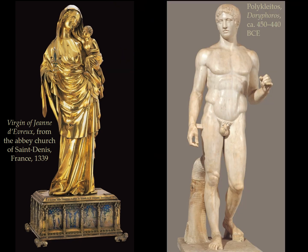The classical contrapposto, which is the origin for the swaying motion in the Virgin of Jean d'Evreux, is taken to a much greater graceful extreme, where instead of gently placing all of the weight on one leg and counterbalancing the upper portion of the body, now the Virgin is going to place all of the weight on the left leg, swaying dramatically to her right, while her head then alternatively moves back to the left, giving us this dramatic S-shaped pose. The twisting contrapposto seen here then is effectively, gracefully exaggerated in a courtly fashion, which is appreciated at the time for this courtly audience, thus still connecting in this commission the Queen of France with the Queen of Heaven.